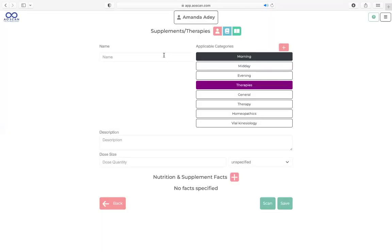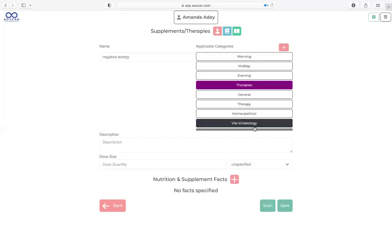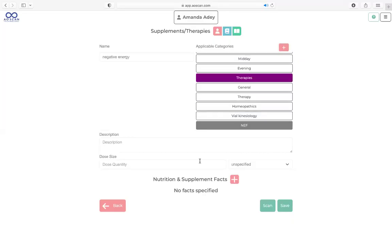So as you go along, you obviously name it, like we could go negative energy, and categorize that, adding in a new category. And then you could put things in a description and, you know, save it. Obviously, you can't scan it in. But you know, I've got therapies in here. I've got, like, anything from walking to the beach to a sauna, to walking my dog, to anything you could put in there.